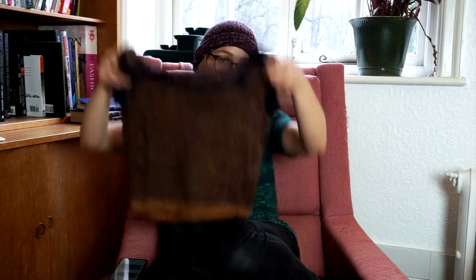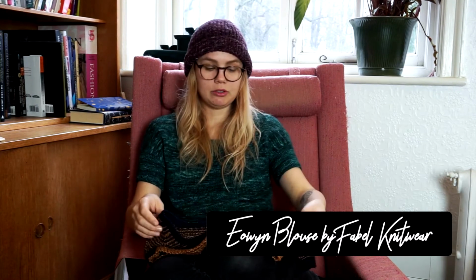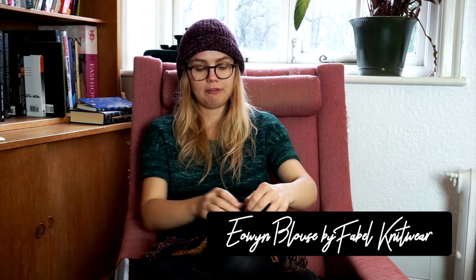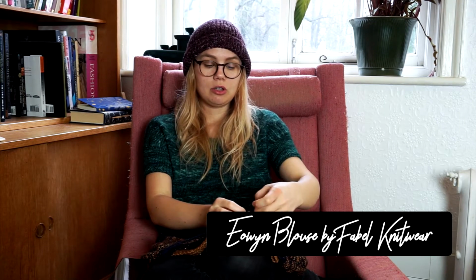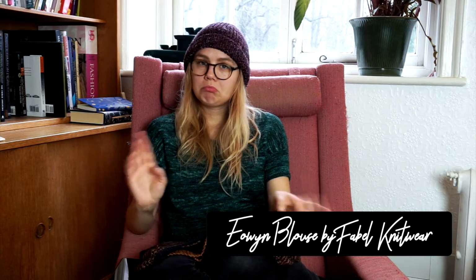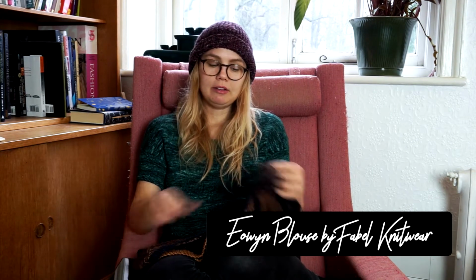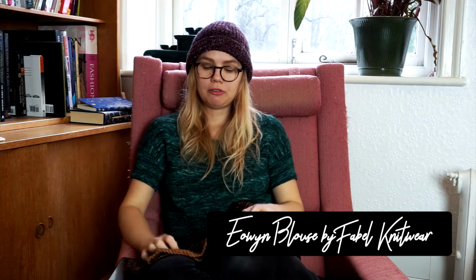So I had some leftovers from another project that I had knit, which I loved. I love the colours together. Ta-da! And I also love the Eowyn blouse by Faber Knitwear. So I figured, use up some scraps, make another one, it'll be perfect. I'll knit it with short sleeves so that I've got enough yarn.